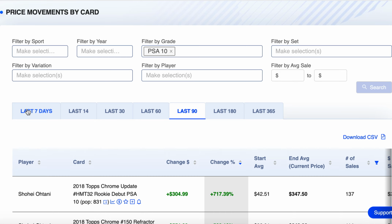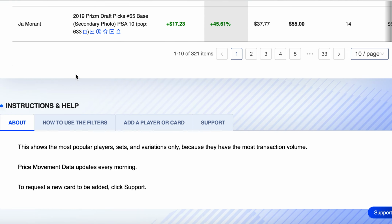But let's go to 7 days. We're gonna say, what have you done for me lately? See who's gone up the most over the last 7 days. Number 10 on the list is Ja Morant. His 2019 Prism Draft Picks, number 65, base secondary photo. Pop count of 633, 14 sales on the week, up about 45.5%. 14 sales on the week is pretty solid because that's over 2% sales volume, meaning that over 2% of the 633 have sold in the past week.